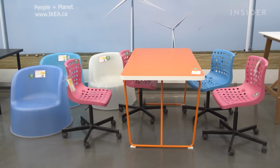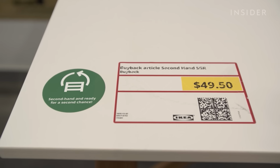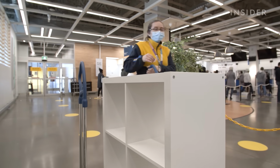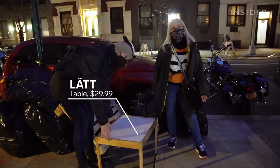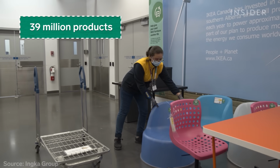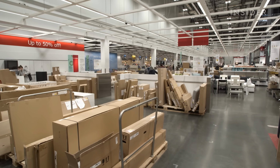IKEA revolutionized home furnishing with easy-to-ship flat-pack furniture made from particle board. But a lot of its pieces are much less durable than objects made from solid wood. So, they can end up on the curb. The buyback service offers an alternative. Last year, it helped give 39 million products a second life. But not every customer is successful in using the program.